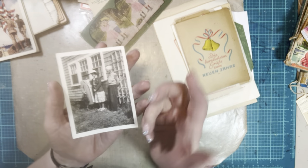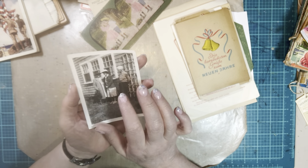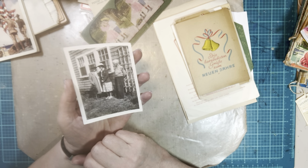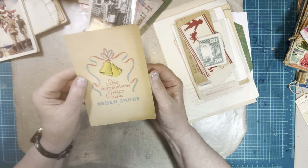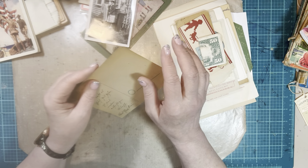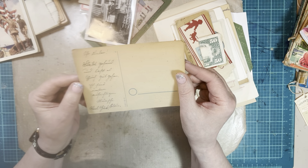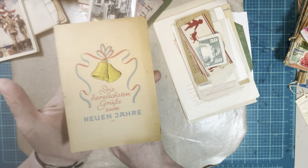There's another photo that was just in one of the boxes that I went through, and I loved that picture of these 3 ladies standing together outside. This looks like a Christmas card in German, or it might be Dutch because it was in the same box with the Dutch stuff. Someone can tell me if you know.